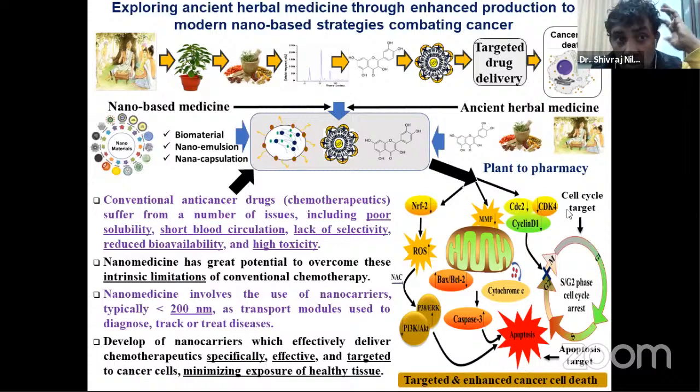So moving from ancient medicine to modern medicine, why is this important? Because, as we know, conventional anti-cancer drugs have a number of issues like poor solubility and short blood circulation. If you inject the drug and it is not penetrating the barriers, because the cell has some barriers while the drug is moving through the blood, and if the circulation is not proper, then there is no use of such a drug for effective drug delivery. Also there is lack of selectivity, reduced viability, and high toxicity.